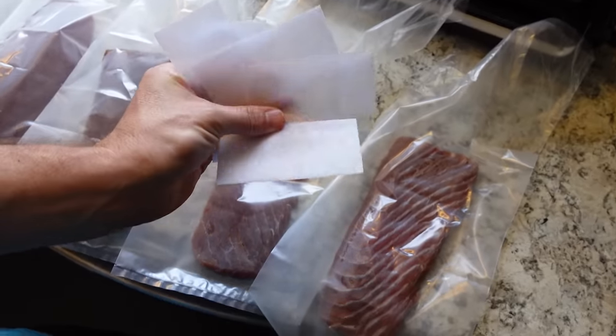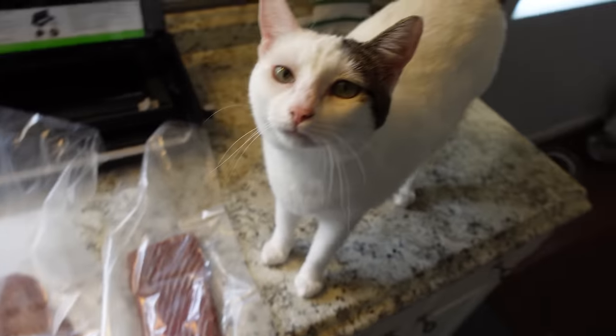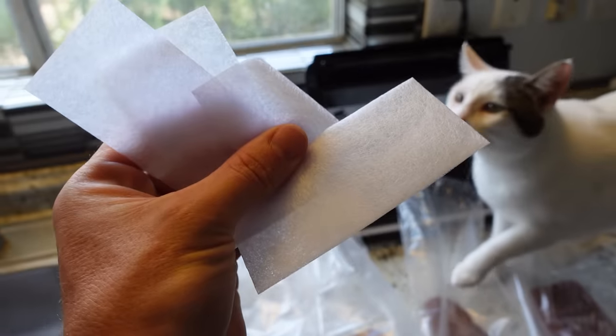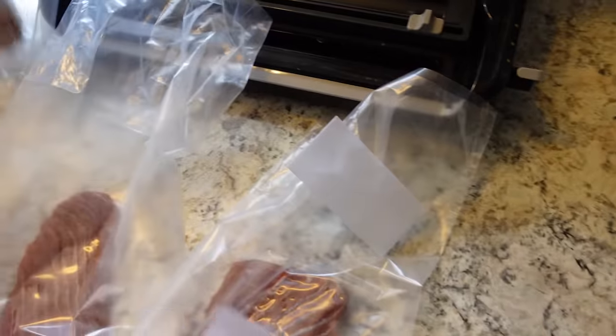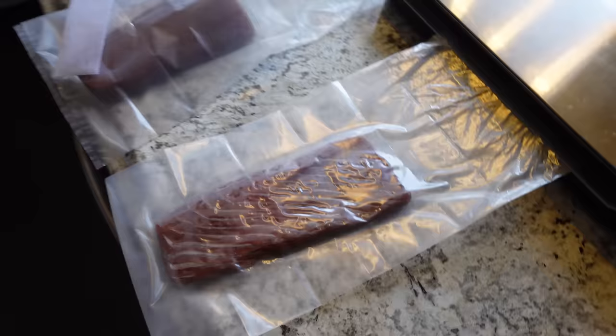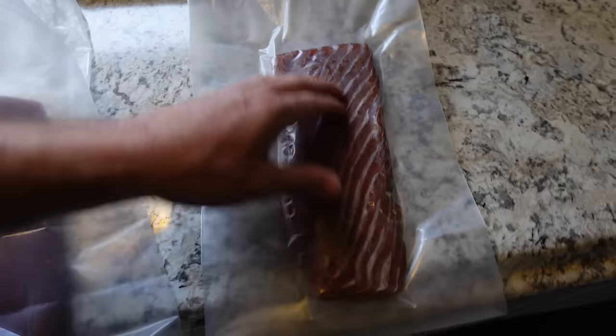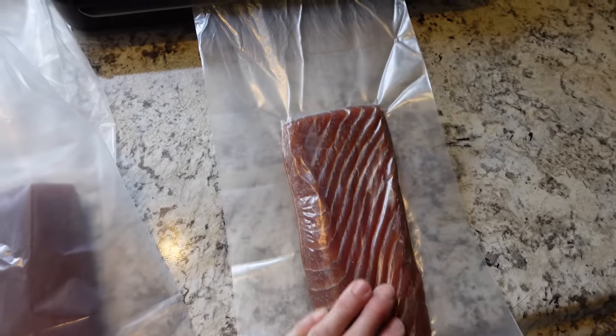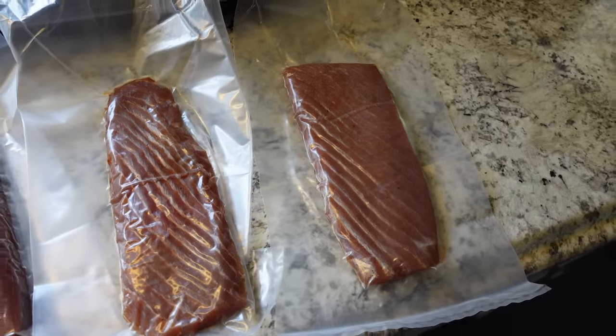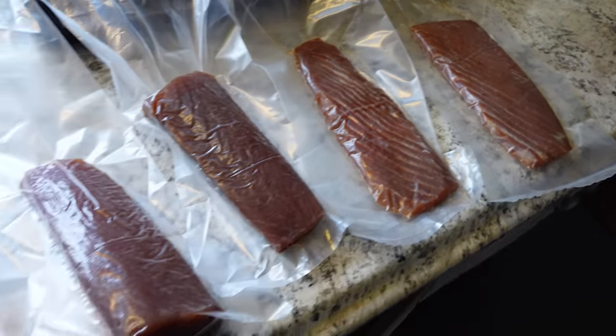We're gonna use these little vac mouse strips. No, kitty, these are not for you. This has been cured, so I'm gonna use these little vac mouse strips, they're called. You put them right here in the middle, up in the front, and you seal right over top of them. Just like that, guys, easy peasy, got 5 loins of tuna ready to eat in the coming weeks.